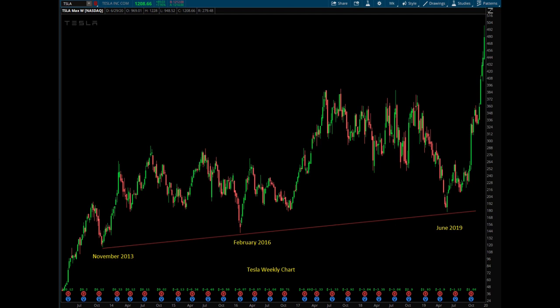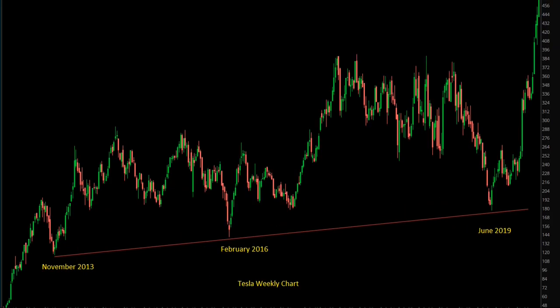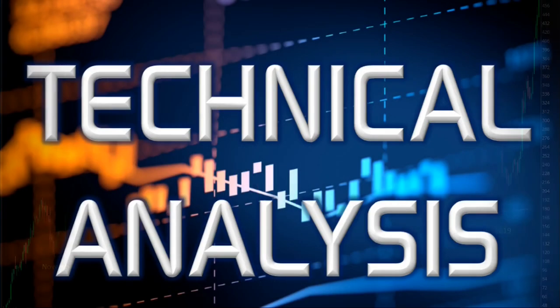Now, I have heard from some traders that trend lines don't work, which is ridiculous. Trend lines have been a cornerstone of technical analysis for decades, if not centuries. They absolutely do work. I think the confusion comes in how to draw them, how to use them, and how reliable they may or may not be.